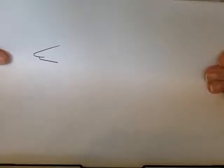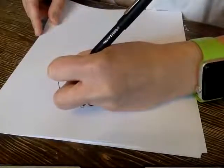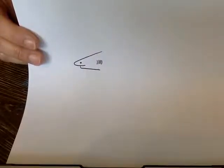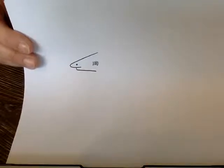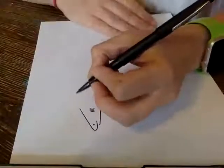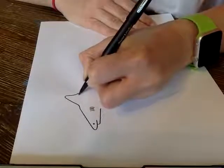All right, now we're gonna just add the gills. And if you remember, I said 5 to 7 gills on the side and a little eye. So the eye is gonna go right here. And the gills are gonna go right here. All right, so now we're gonna add that top fin. And it's gonna come back in here.